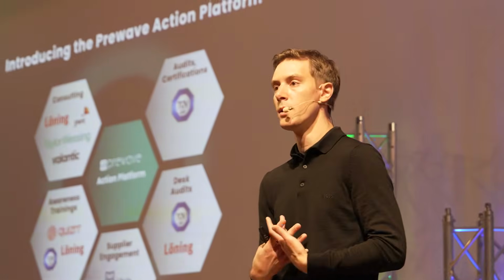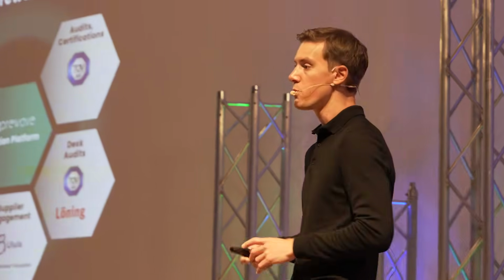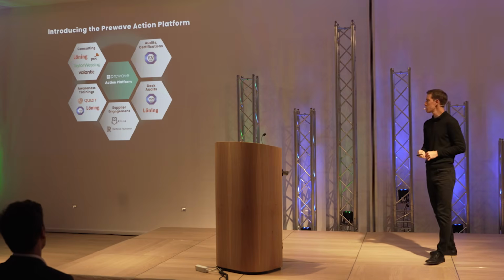So the Prewave Action Platform brings together partners with strong expertise in various areas, strong consulting partners like Learning, PwC, Taylor Wessing, Valantic, who have years of experience in working, like Learning, with human rights risks, like Taylor Wessing in actually getting you ready for due diligence and legal requirements. But we also have partners for audits and certifications, TÜV Süd. No need, I think, to introduce TÜV Süd. Awareness trainings, Quizzer, a company out of Sweden, who is working with some of the largest companies worldwide to train and improve their suppliers with awareness trainings. Ulula and the Rainforest Foundation around supplier engagement.